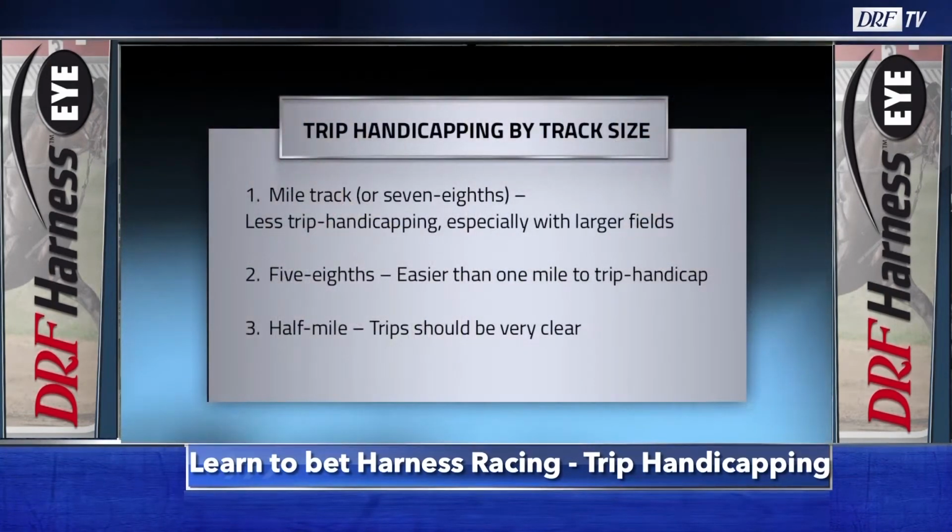And one of those factors comes down to trip handicapping by track size. We're going to put up a little graphic on the screen so you can see what we're talking about. As you can see, Michael, the first kind of track we have up there is mile tracks or 7/8 track. Yeah, that's where you see a lot of your larger fields, some of the 11 and 12 horse fields. And there's a lot less trip handicapping on the mile track. It allows horses to get into a better position.